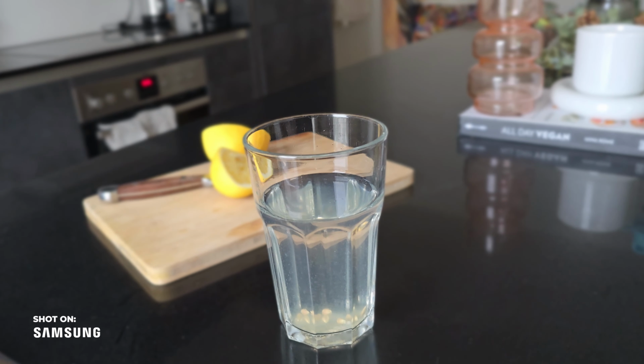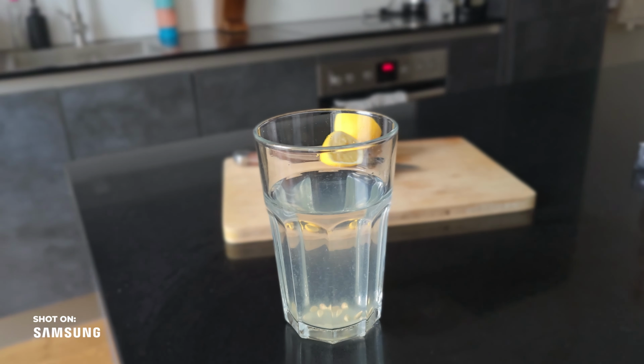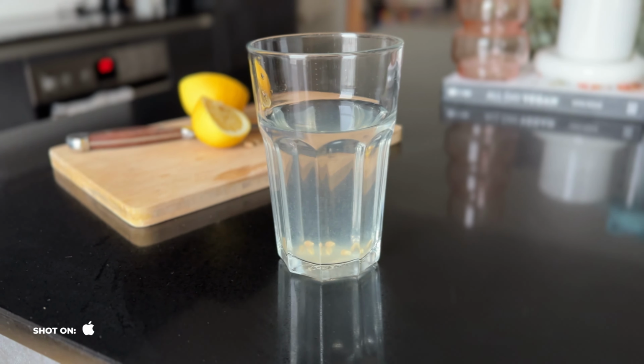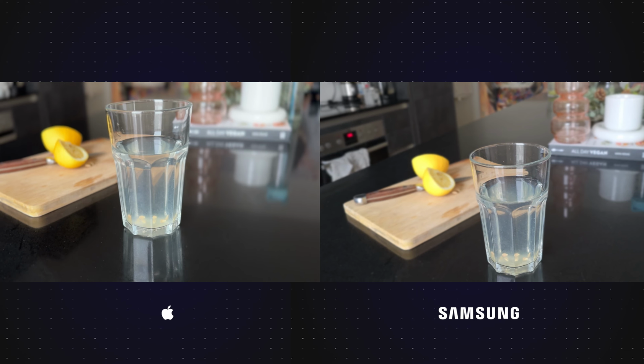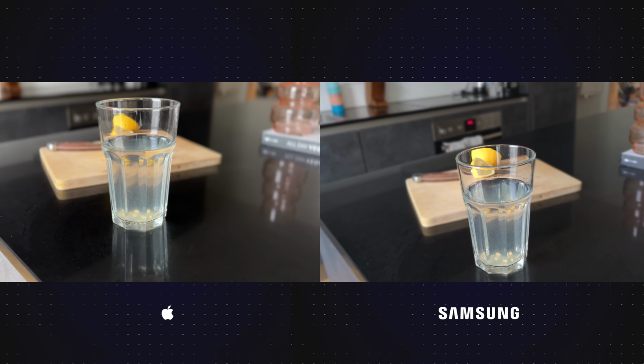When panning around non-human subjects, the Samsung does a better job at ensuring the entire object is in focus, whereas the iPhone is blurring out the rim of the glass in this case. Apple has always struggled with cinematic shots when non-human objects are in the frame.